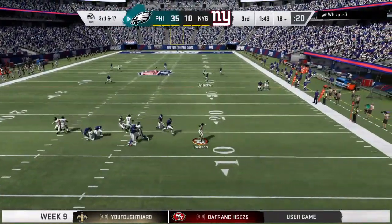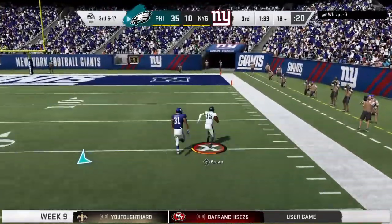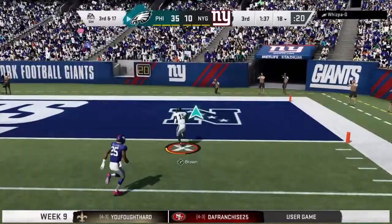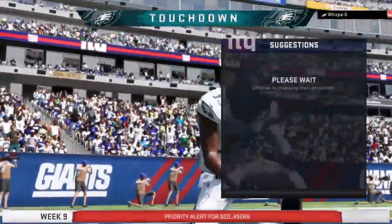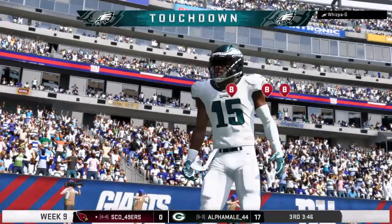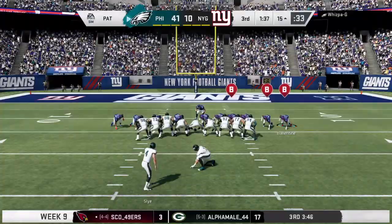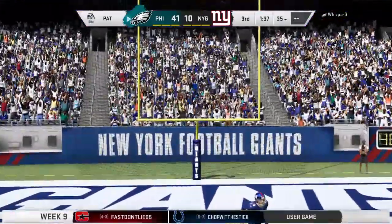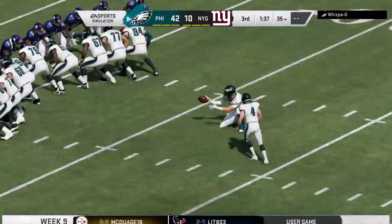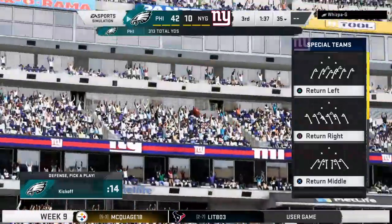He'll buy some time right. He's going deep for Brown. And that's caught inside the 35. And he is into the end zone. Touchdown, Philadelphia. Hollywood Marquise Brown, 82 yards, as his guys continue to pour it on. Point after, right down the middle. And that will extend this big lead. 42, Giants 10.